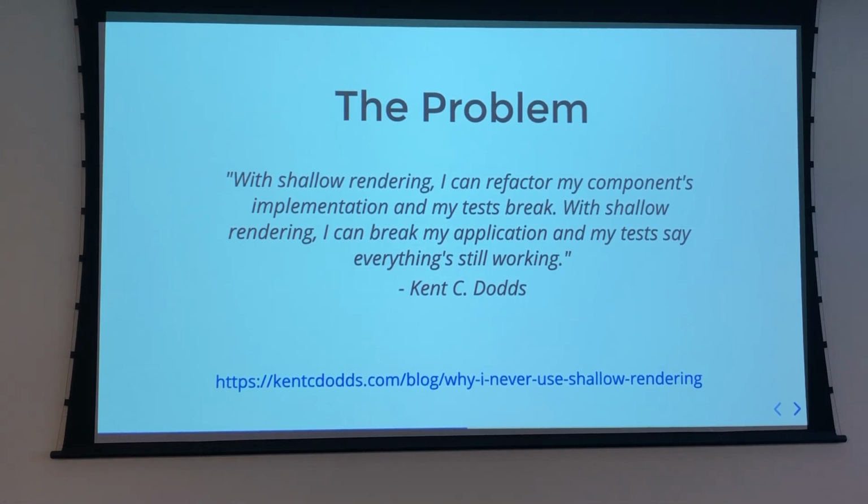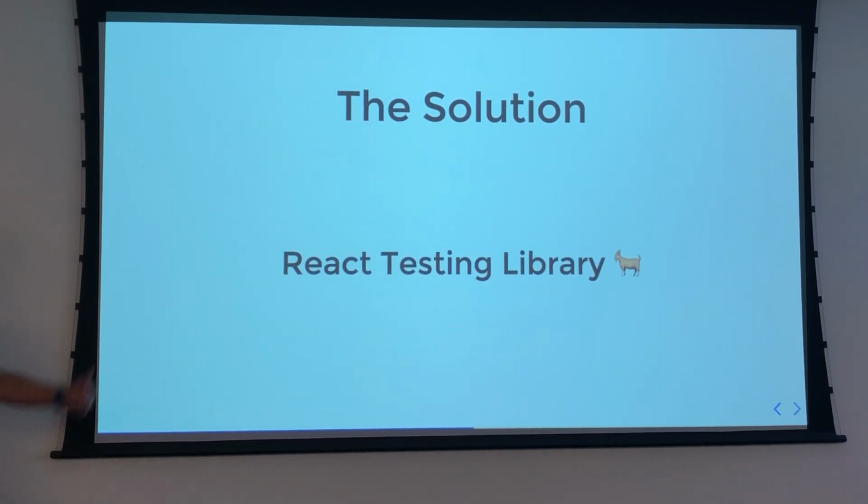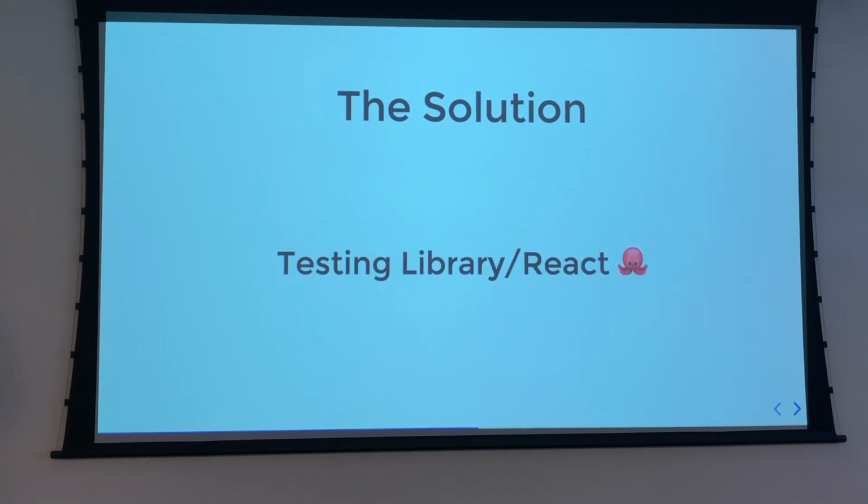So not only did he point out a problem, but he actually proposed a solution. Does anyone know what the solution was? Testing rendering. Testing. Yeah, well, in the beginning, it was called the React Testing Library. And then I think the community realized that most of these concepts are not really specific to React. That's one way to test React, but these are all generic concepts. So then the Testing Library was born, and then all the other frameworks can now benefit from it.